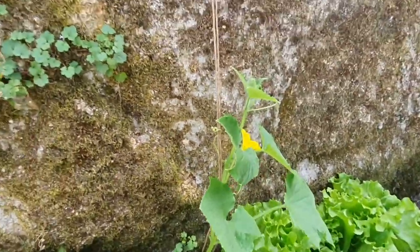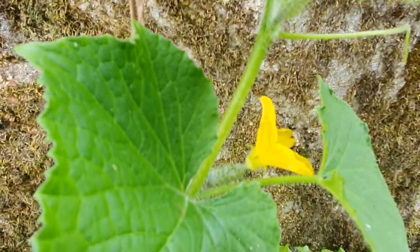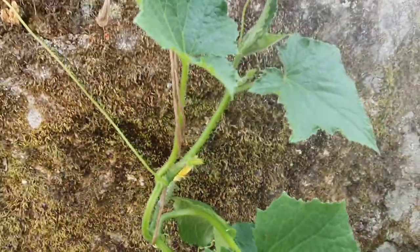So, and they already have females. We tried to self-pollinate them, so hopefully they will actually grow bigger. Time will tell.